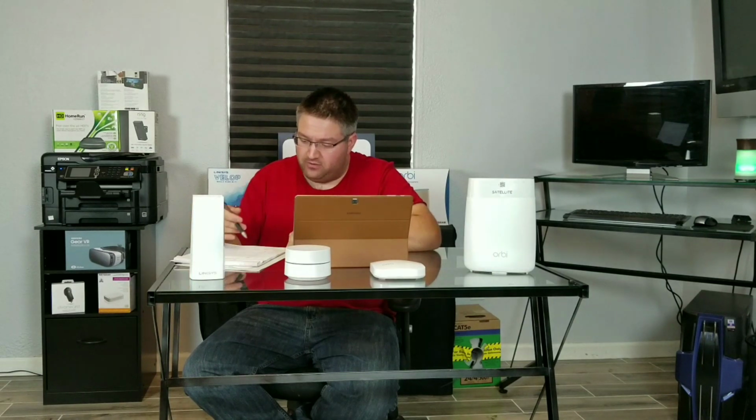Out of all of them, once again, I went to all different corners of my house. I went to all the different rooms. I went to each unit right up front. After all the testing, it pretty much went in order of this. The Orbi system has the best speed and range.